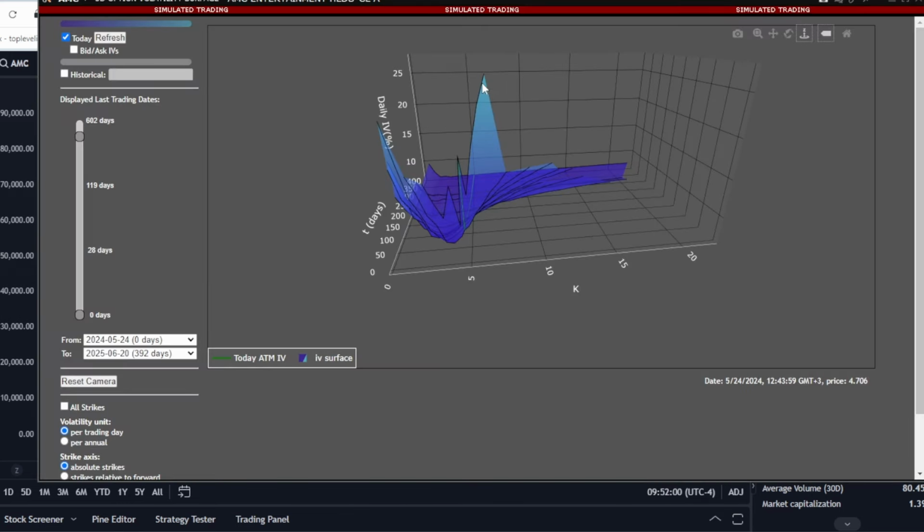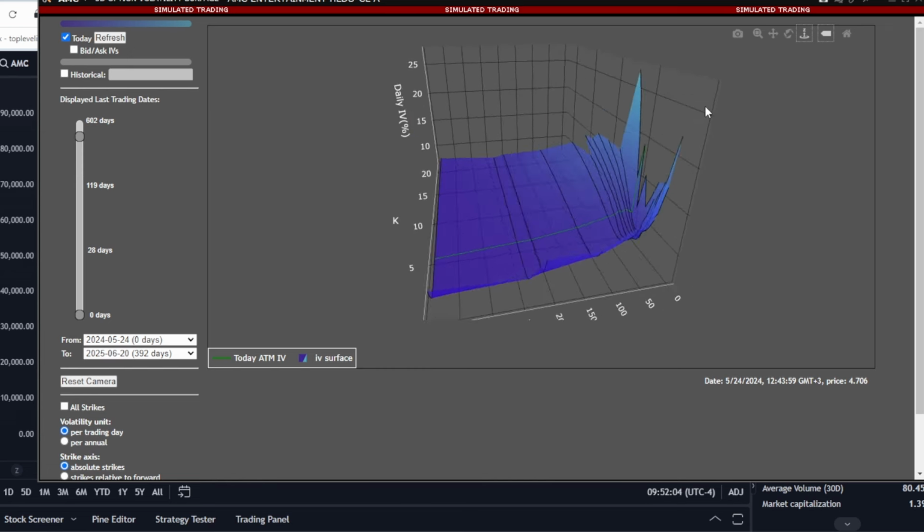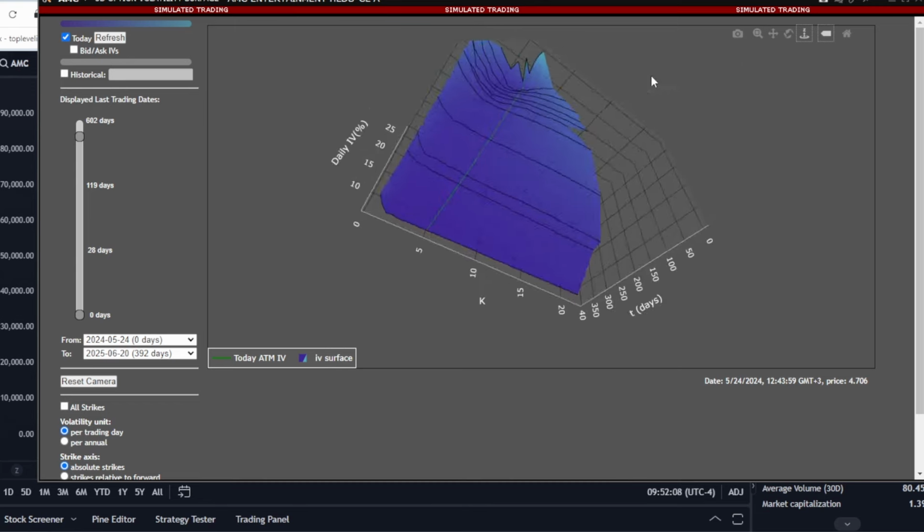Now let's look at 3D volatility. Here we can also see a distortion towards call option. This includes all the information on expiration dates and trading volumes. This will undoubtedly help us create sound strategies.